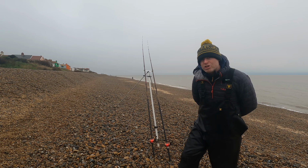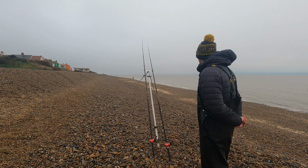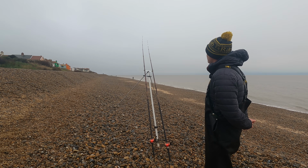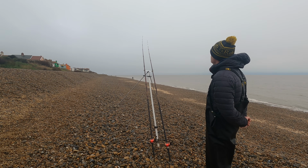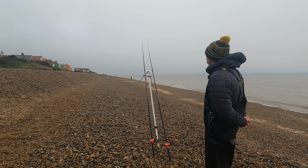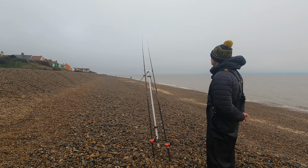As you can see, it's like a shingle beach, which drops off into broken shingle and sand areas, which normally holds flounders and dabs. Of course, you'll get your pouting, you'll get your whiting in here as well. But primarily, I'm out with this wonderbait, to see if I can get some flats.